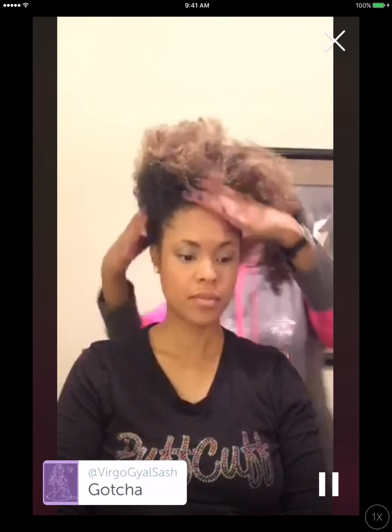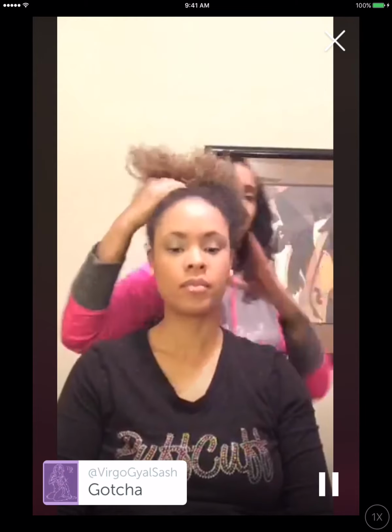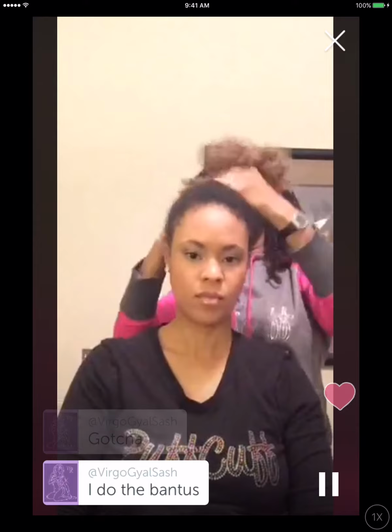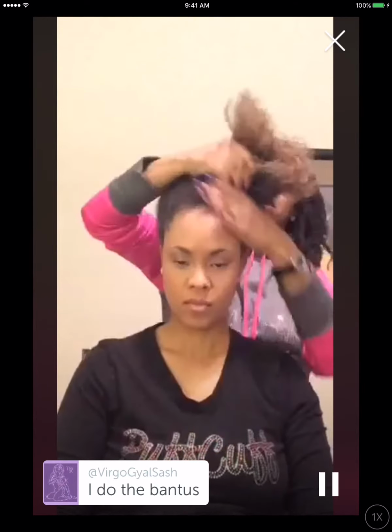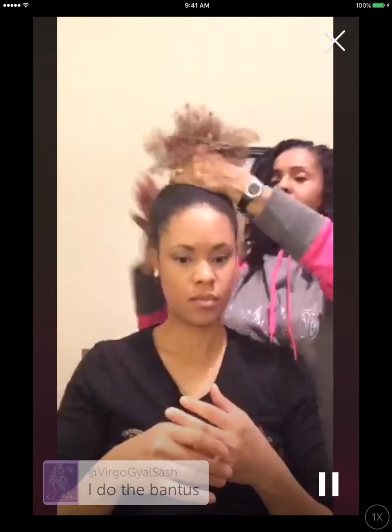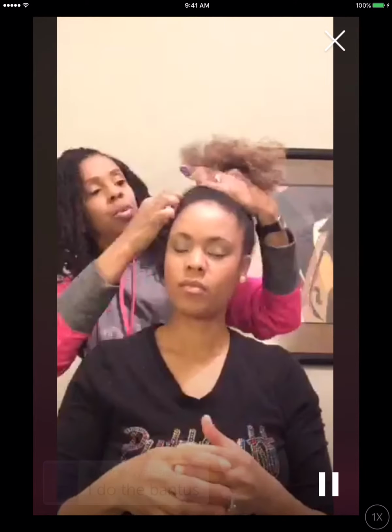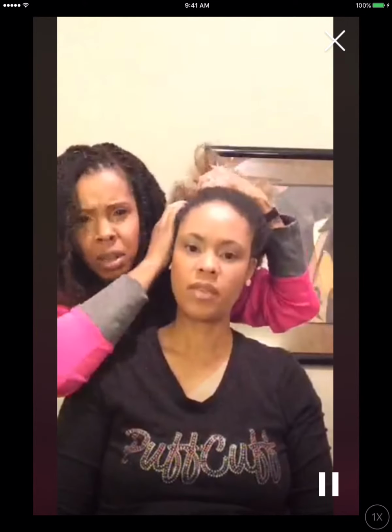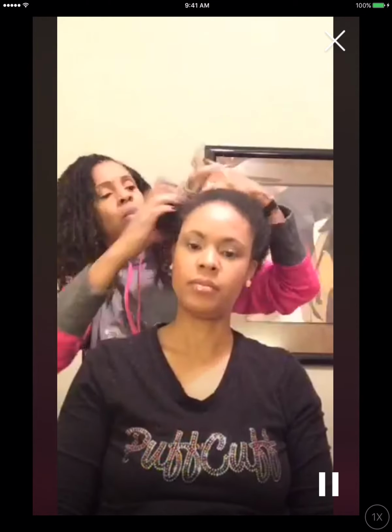So let's see, top bun with scarf. Okay. One thing, you guys, I'm going to do one more quick something on her. Really quick. I saw this on a girl today. I don't know if I can do it real quick or not. How much time do we got? Oh, it's 7:49. I think we got enough time.